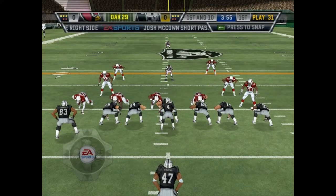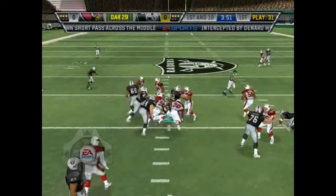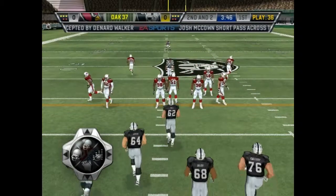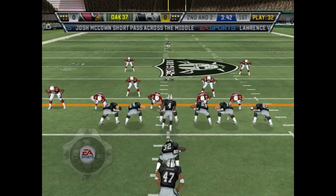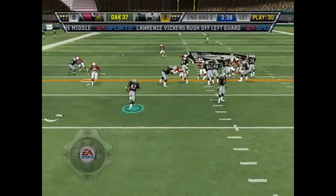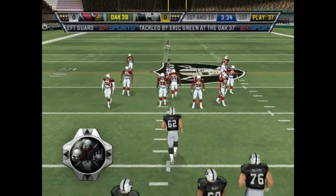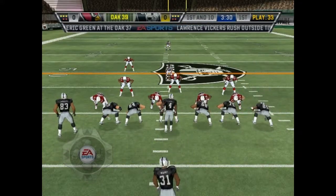Set. There's Jeff Blake. They hand it off now to Vickers. Vickers up the middle, brushes it his way for a gain of 8. An 8-yard gain there for Vickers. Jeff Blake again coming under center, this time in the I formation. Fake to Crockett, hand to Vickers. Vickers gets the first down for the Raiders. 3-yard gain on the play. So the Raiders are now trying to work the ground game as well here.